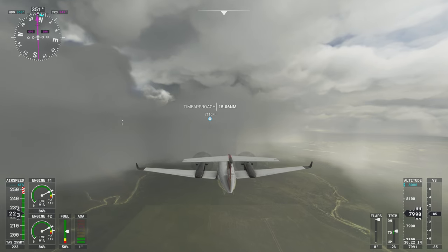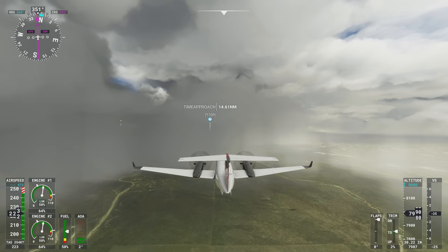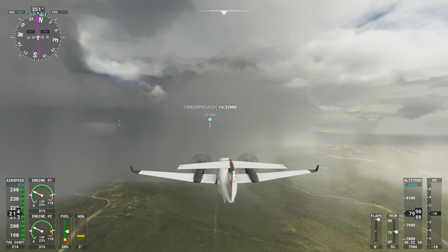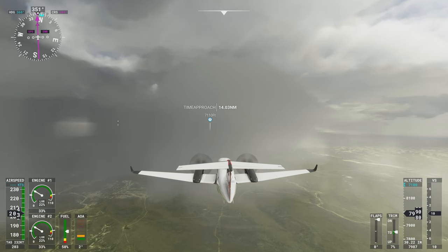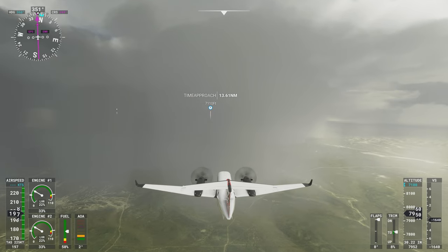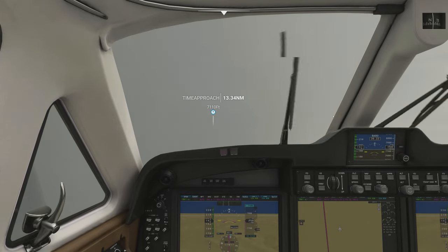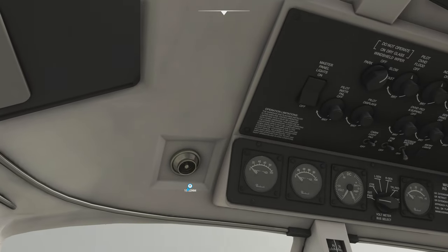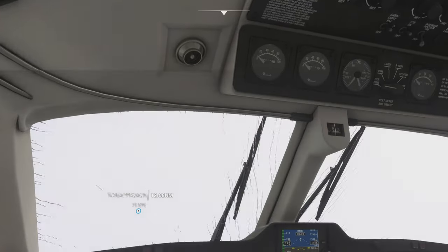Okay, we're quickly approaching. We need to slow down. I'm going to go ahead and drop the throttle. I'm going to set a flight level of 7,100 feet. Still can't really see much yet. I think we can turn the wipers off safely. There we go. Alright.